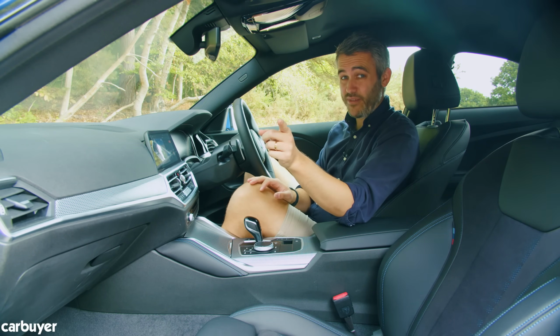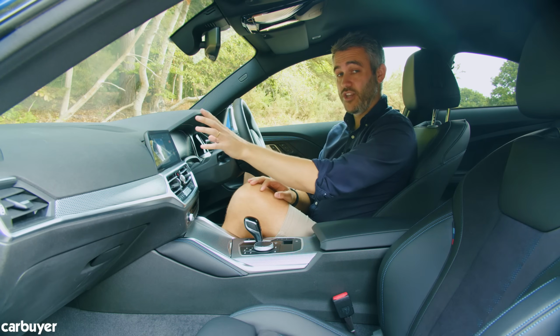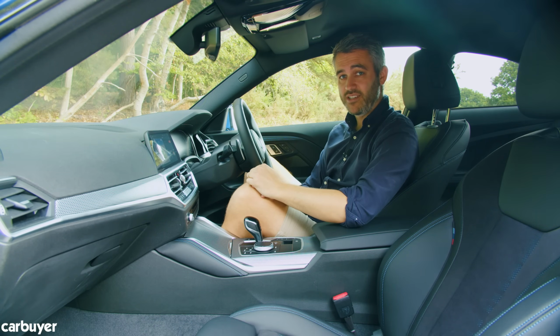One thing that will be buried within the screen though is the climate controls. You get buttons on this one, but in the newer iDrive 8, it's all within the screen, and it's just not as easy to use.